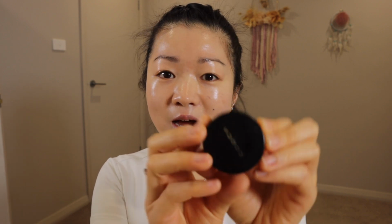Just one dab and then blend with the other finger. Dab, blend. Dab, blend. That's it for the base, but continuing on with the cream product, I'm using this.